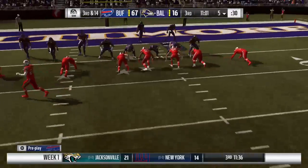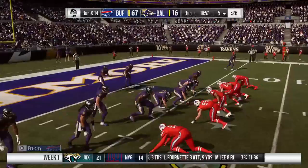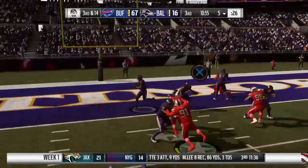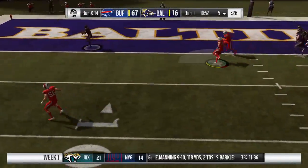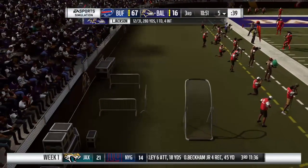Typically, we think it's the strong safeties that are better tacklers, especially closer to the line of scrimmage amidst traffic. But in this case, how about the free safety coming up and making the big-time play? And this is going to be incomplete.